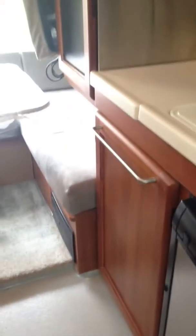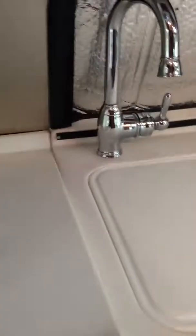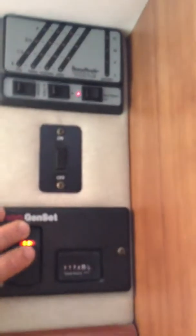Nice radio there. You can see no signs of leaks or anything like that. Even here on the windows, very common to leak here. This one's very clean. Got the nice dark wood here, cherry, three-way fridge, the sink, and the stove right here, exhaust fan with the lights, generator, and all your control panels here. We can start the generator up. Starts right up.